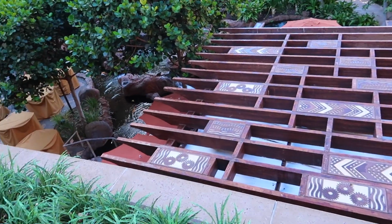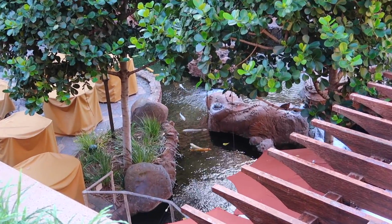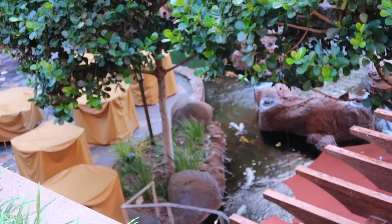So one thing I do want to point out is right over there is where they have a bunch of the koi fish. You can kind of see them on camera. I'll do a little zoom in for you guys. But those are some koi fish right here. Right over here where they have the covered tables, that's the Olelo room, which we'll go ahead and show you guys a little bit later on.